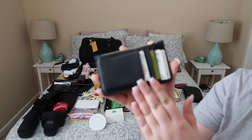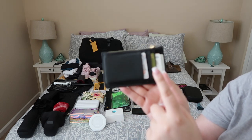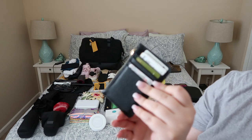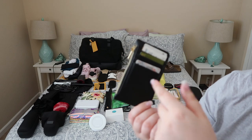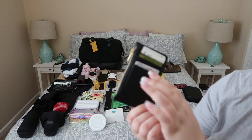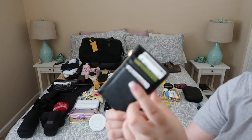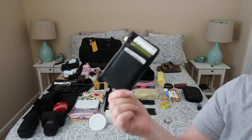I don't have the stuff in here that I need quite yet, but I need my ID, my AAA card, any gift cards that I have that I can use for food, or maybe go to Target, and then I'll have some money in here, and that's really it. I have my passport card in here as well, so I will use that in lieu of a passport on this trip if for whatever reason I may need it.